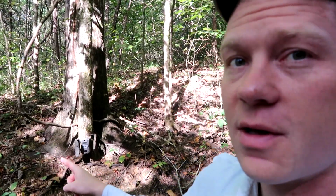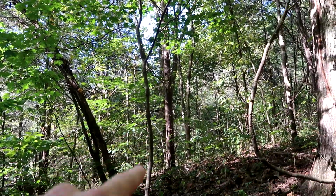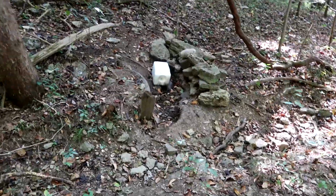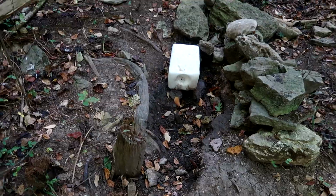Alright, so I did a quick preview, and we do have some deer on this camera. There's the camera right there, and right up behind this one I have a ladder stand right there. It's kind of hard to see, but right across from this camera I have a salt block there. You can see how they've been digging that hole out there. But let's thumb through these images real quick.